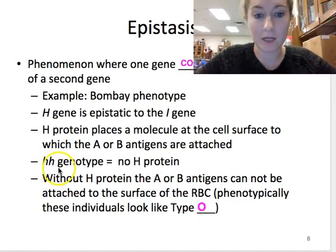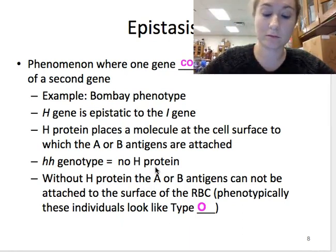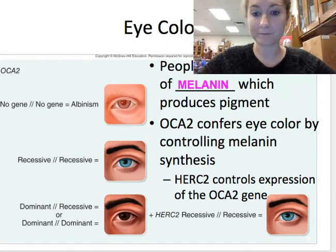If you have an hh genotype, you would have no H protein, and therefore if someone had an O blood type and needed to receive O type blood, and that person had an H protein on their blood cells, they would not be able to get that O type because they don't have the H protein and the other one does. So the H gene is basically going to control the second gene and what they're able to get from their blood typing. Another one would be eye color.